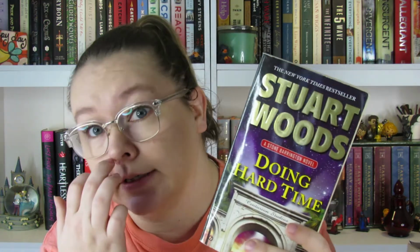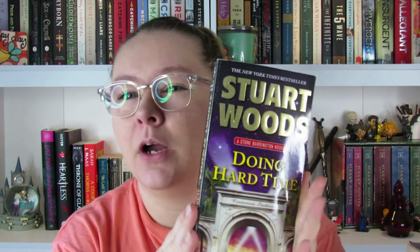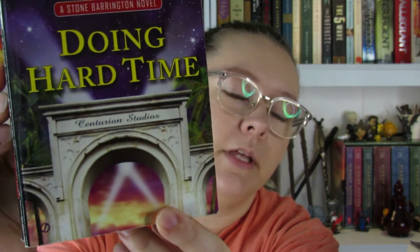Okay, so this one looks like there are a bunch of books that follow a man named Stone Barrington. It doesn't really tell me a whole lot about this book on the page here, but maybe it's good. I might read it. It looks really easy to read. Really big letters. This one doesn't look bad. It looks like maybe it's based in Hollywood or something. Some kind of studio there. So we'll see.